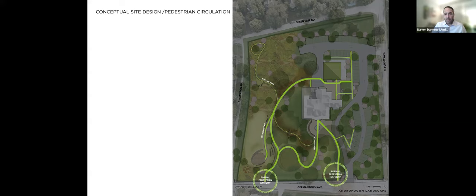And then beyond those main pedestrian paths, you can see there's a light sort of dashed line introducing a series of more ephemeral garden paths that will be mown. They're able to change over time through the seasons. They allow you to experience different areas of the landscape that might not be fully accessible, like the meadows. So we're really, really excited about how that all played out in terms of the site planning.